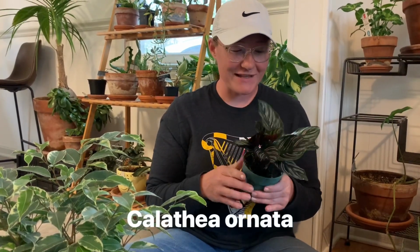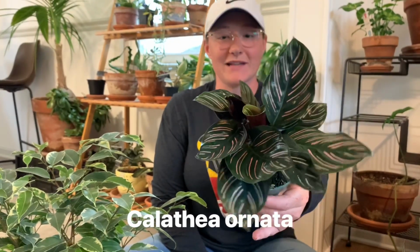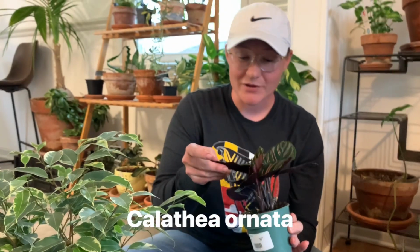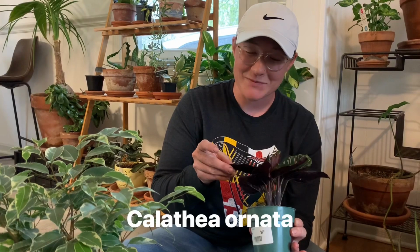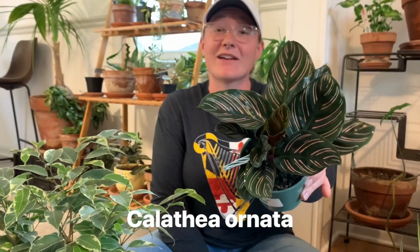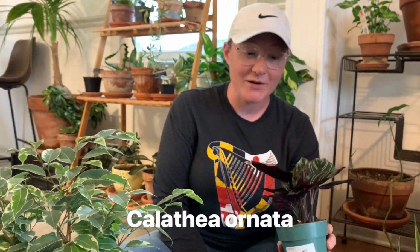So I got 2 different ones. So this is Calathea ornata, or the pinstripe Calathea. And I've seen this one all over Instagram. It's a very popular plant, but when I saw it today, something about the pink lines just really got to me, and I just had to have it. So very excited to have this one as well. I've never had this specific selection of Calathea, so hopefully it'll do a lot better for me than some of the others.